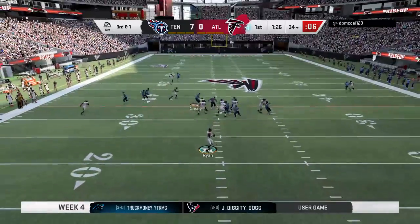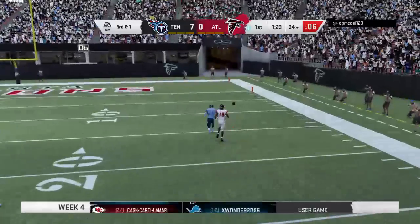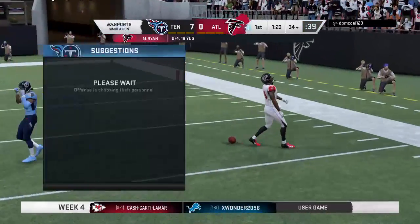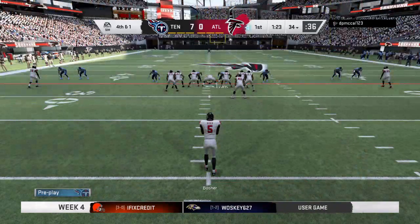On 3rd and 1, Ryan. He's going to float this one deep right side. And that will be incomplete. Well, they weren't scared to let it fly, but it falls to the ground and brings up 4th down.